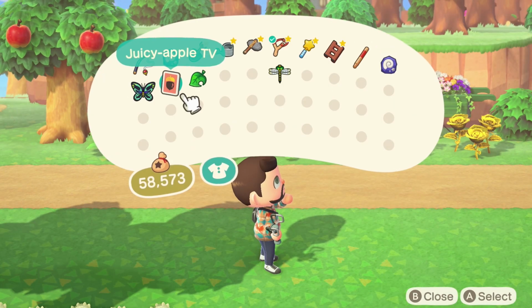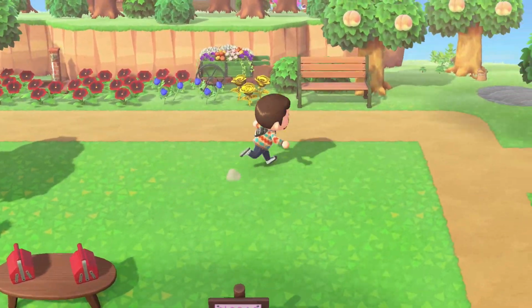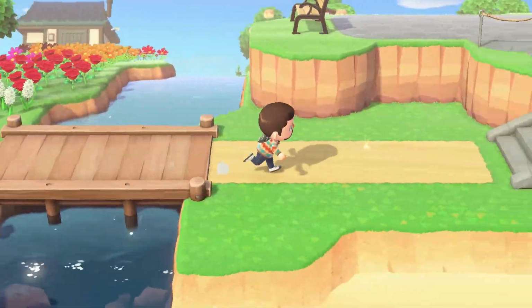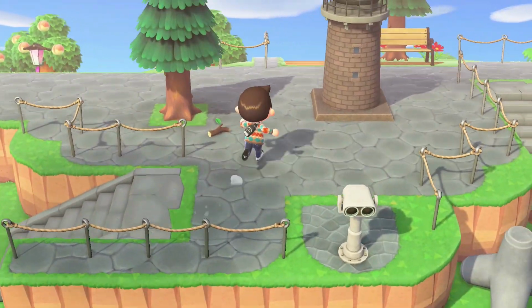Alright, Rocket, what have you sent us? Juicy Apple TV, I think I've already got that. Yeah, because my town island fruit is apples, so I already have that. So I've got a spare one I can give to someone else another time. Okay, this area hasn't changed, which is fine.